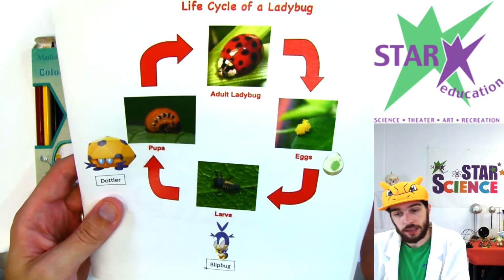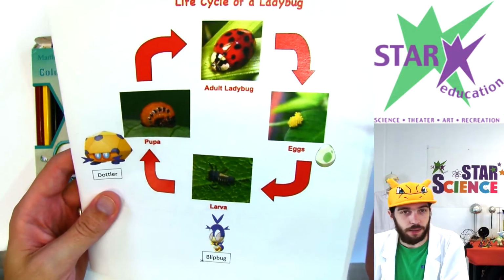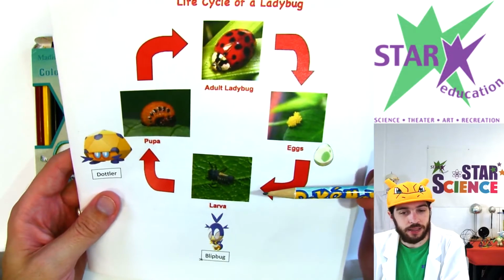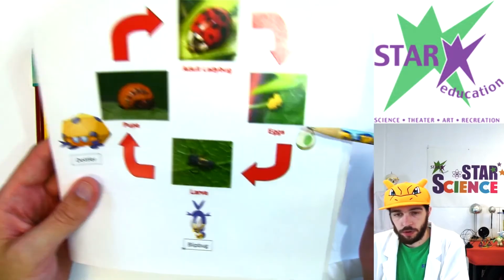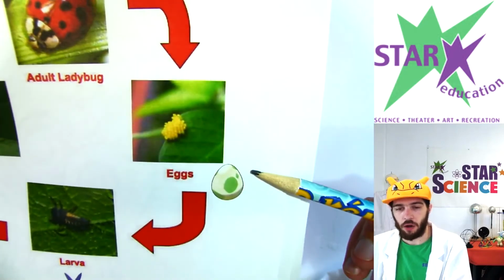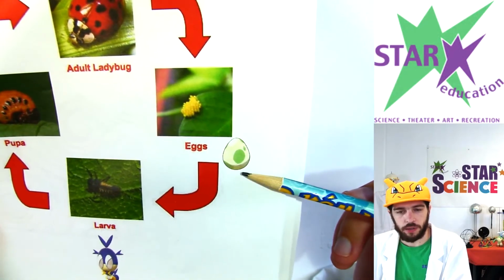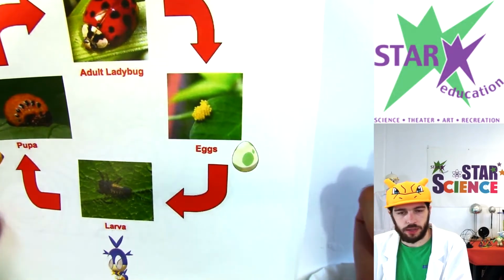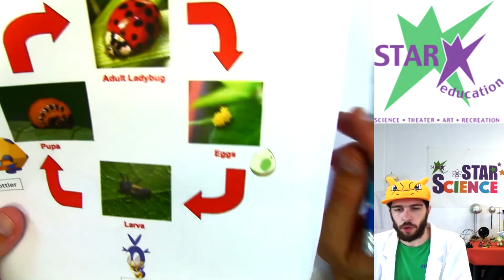And since I like to talk about Pokemon and science, now let's look at some Pokemon that look just like these insect stages of the life cycle. So first, the Pokemon egg. All the Pokemon hatch out of eggs, and they all look very similar. This is like a 2K egg, but they usually look very similar to this. They don't have special eggs for each individual Pokemon.